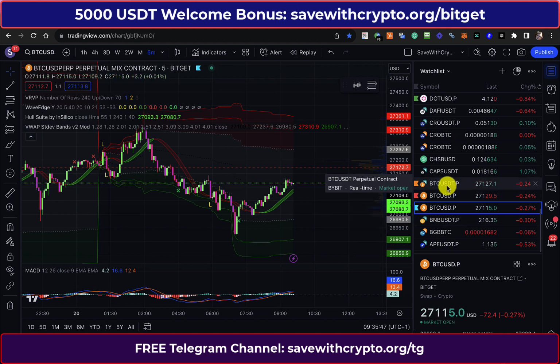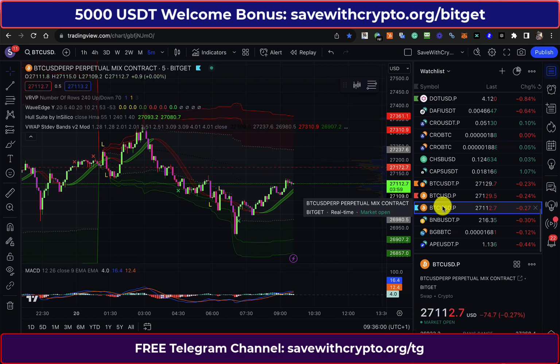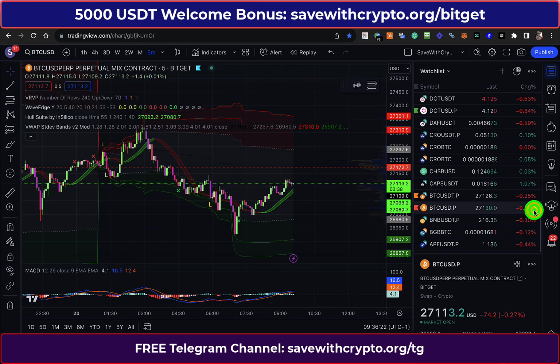And what I've got here, I've got BTC USDT perpetual in ByBit. I've got this one here, which is BTC USD perpetual contracts. That's the inverse perpetual. And then I've got a BitGet one that I've had from a while ago, which is actually the BTC USD perpetual. So that's like the inverse perpetual on the ByBit account. That's not actually the one I'm using. I'm actually using USDT as my base currency in this. So what I might do is just remove that for the time being.